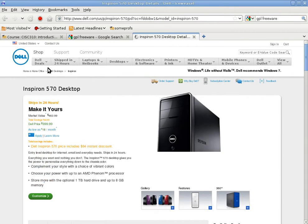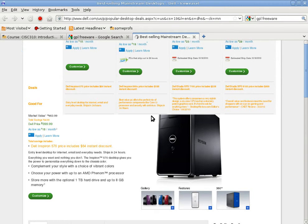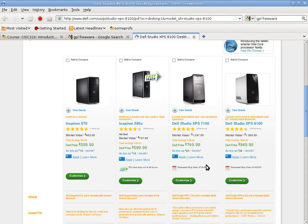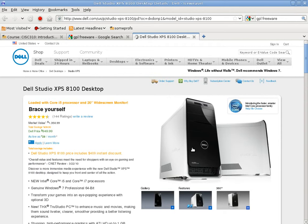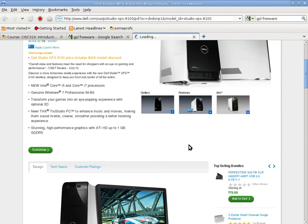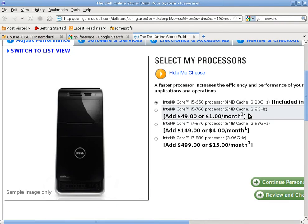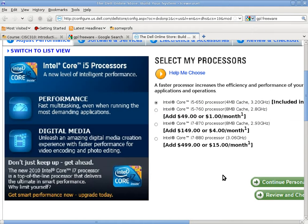And it doesn't matter which one we were talking about. I think we picked the medium line one. Let's go back and pick it. We picked the high one? Highest? Okay. Well, let's go pick this one, and we'll go ahead and customize. So my question that I really want to answer is, is it worth the money to upgrade the processor, say from a 650 to a 760?